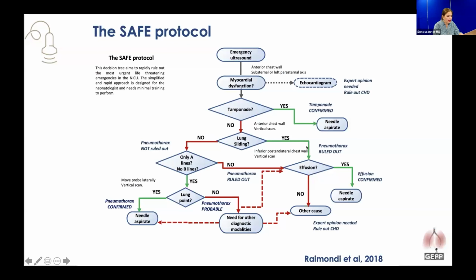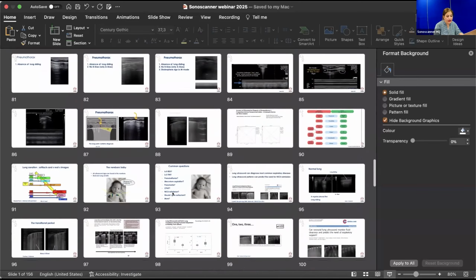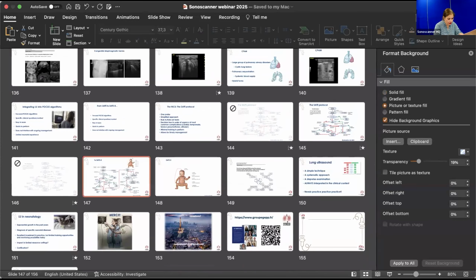Even though this has crashed and I need to restart, we have worked further on the SAFER approach, which is basically extending it to extra thoracic indications. So you go down and try to assess the abdominal aorta to check for signs of critical aortic occlusion. If you have a pulsatile aorta, then you're able to move on again.